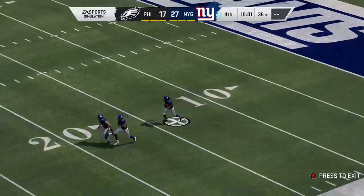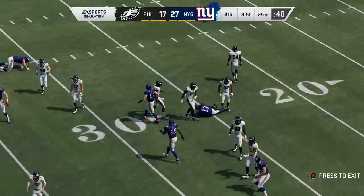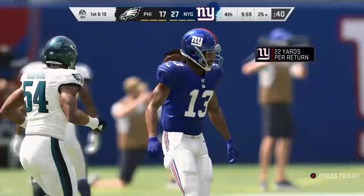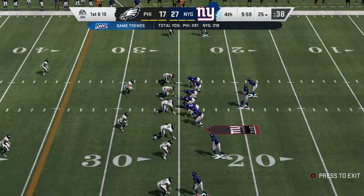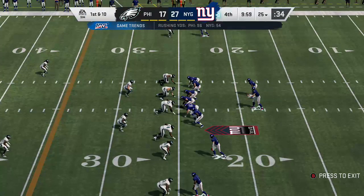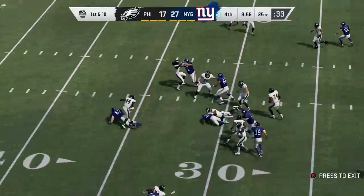This will be taken in at the 1. And not a bad return here. He gets it out to the 25-yard line. The Giants offense at the line, ready to begin their next drive. Now, there are 2 scores on the plus side. Still time here in this 4th quarter, but maybe you start thinking about playing keep away?